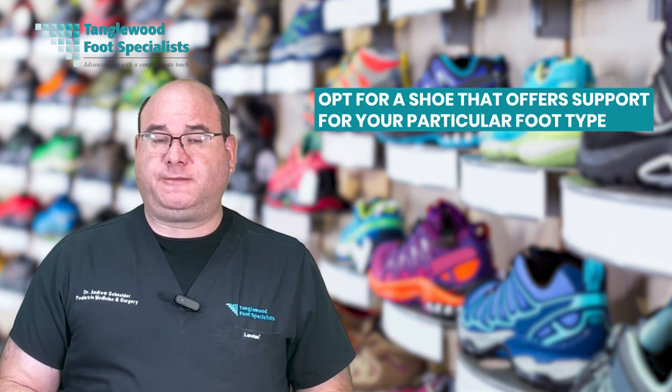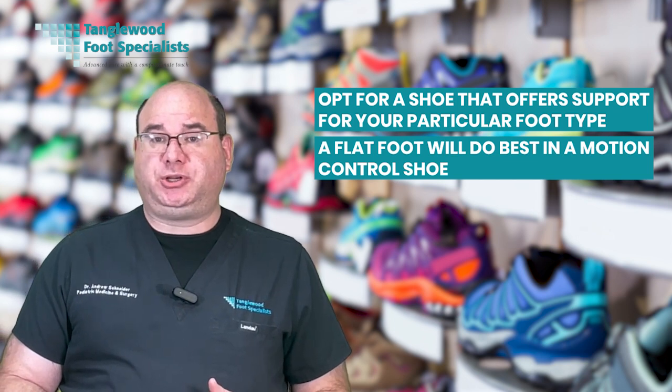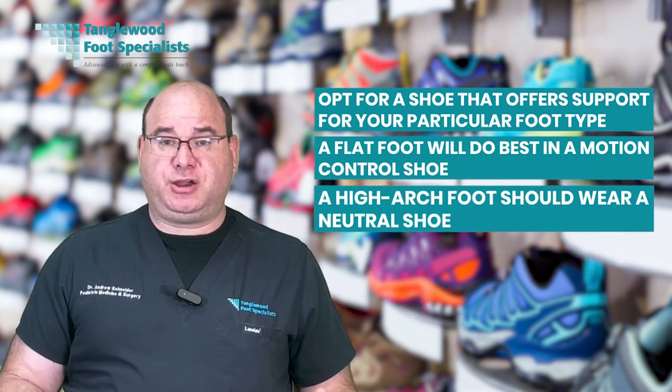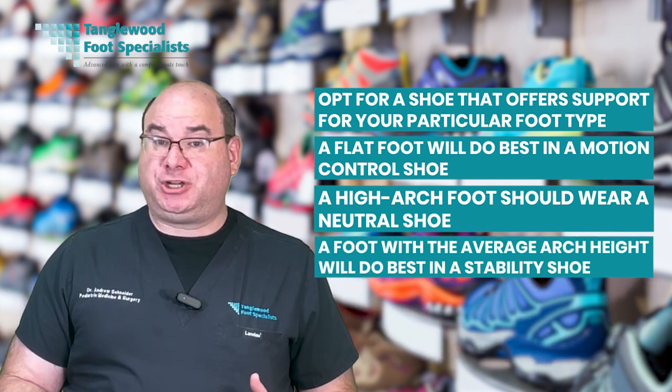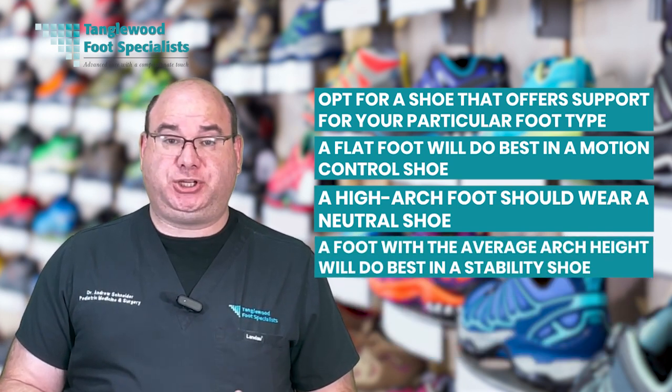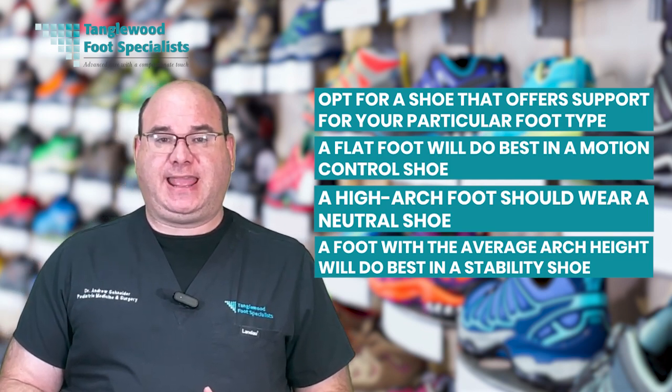Your choice of running shoes can significantly impact your foot's comfort and health, underscoring the importance of selecting proper footwear. Opt for a shoe that offers support for your particular foot type. A flat foot would do best in a motion control shoe. A high arch foot should wear a neutral shoe. A foot with the average arch height will do best in a stability shoe. Remember, it's not the price tag, but the fit and functionality that count.